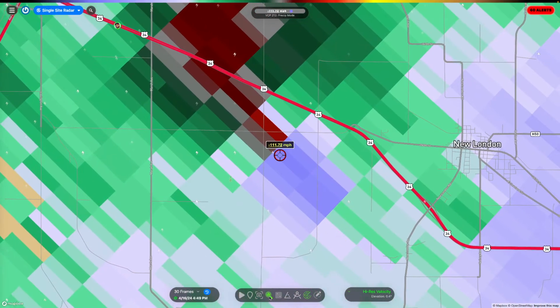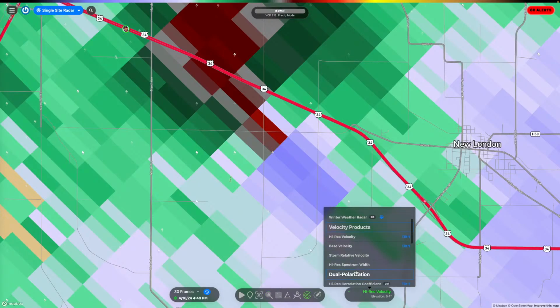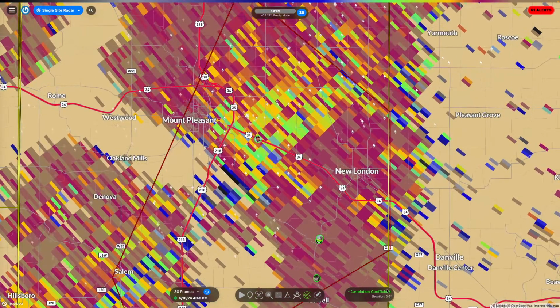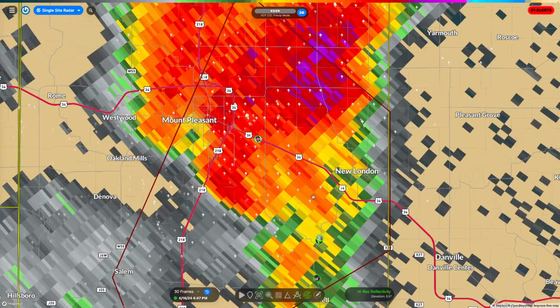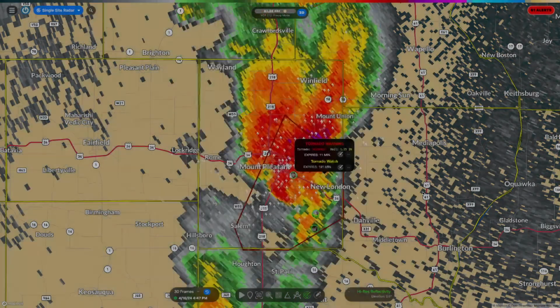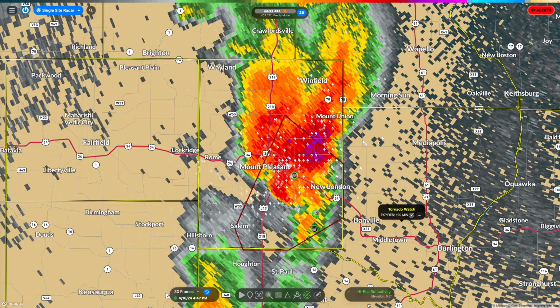Again, guys, this is still a large damaging tornado. A chaser is saying there's a debris ball indicated on radar near New London. And yep, that looks like that's what that is. Thank you for letting me know that. If you're just now tuning in, this is a massive tornado on the ground. It's been on the ground for so long now.